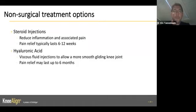If you failed steroid injections, one other type of injection that we offer is hyaluronic acid. What this is called is viscosupplementation. It's a long word, but really all it means is a viscous fluid, which is kind of a slippery, slick fluid that we inject to allow for a more smooth gliding knee joint. So it acts differently than the steroid injection because this is more of a lubricant, whereas the steroid injection is more of a potent anti-inflammatory. And this pain relief often can last up to 6 months, but it's varying results.